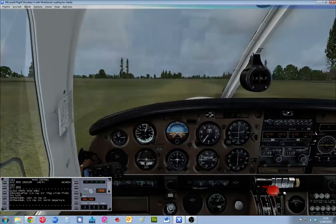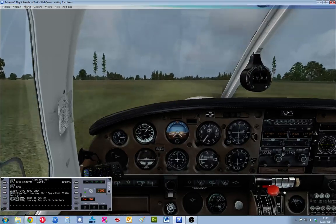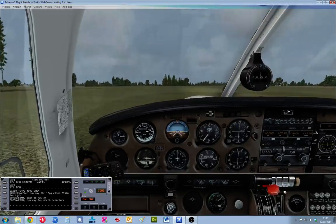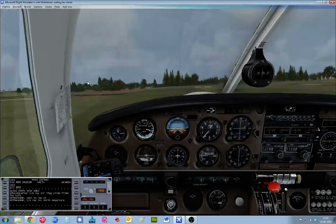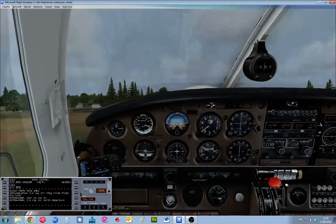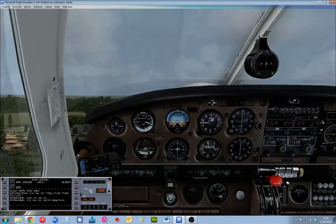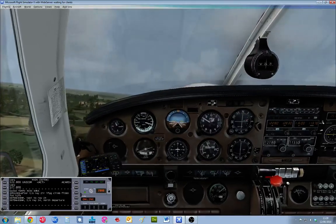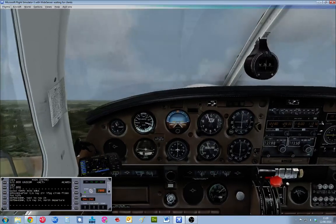Okay, power is available. Engine instruments, all in the green, and airspeed is live. Off the ground, okay. Okay, and now accelerating in ground effect. Ooh, there's quite a lot of wind, and now pull the nose up to get over those trees. I'll steer a little to the left to take any drift into account. Okay.